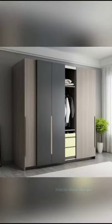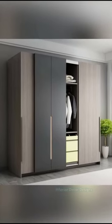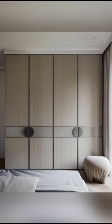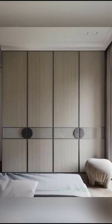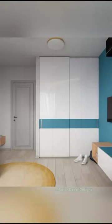If you have an antique cupboard in your house, then repainting it and using it in your bedroom can be a great way of adding a regal touch. You can also paint these cupboards in bright colors to make them stand out.